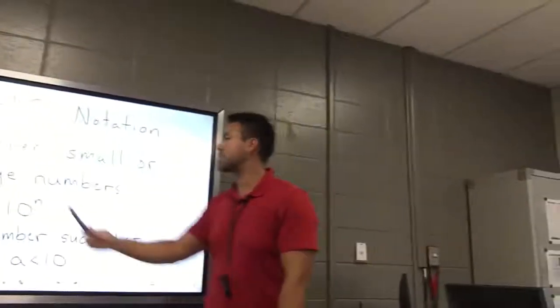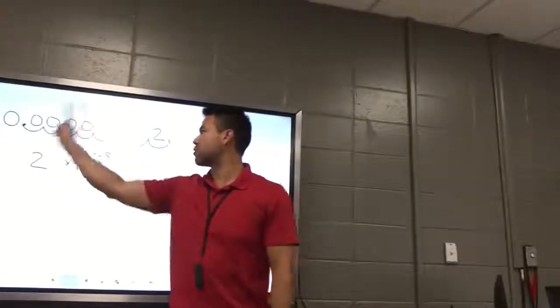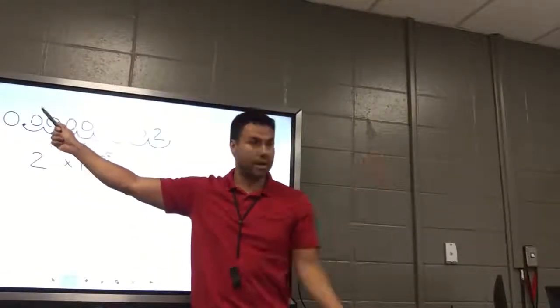So on this last problem we just had, was this a big or a small number? Is it bigger or smaller than 1? Smaller.